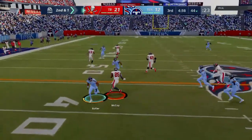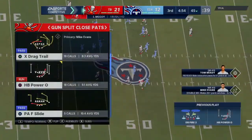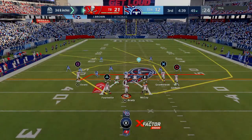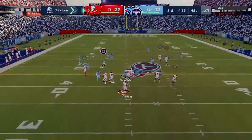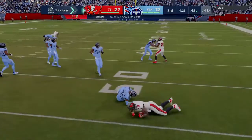A gain of 9 brings up 2nd and 1. First carry now for the backup, LaShawn McCoy. And he'll take this one up close to about the 45. But not much on that run, Charles. No, that's exactly the way to execute a run blitz there. They guessed correctly that they would move the ball on the ground, honed in on it, and stopped them. Mark that down for a win in the defense's column.